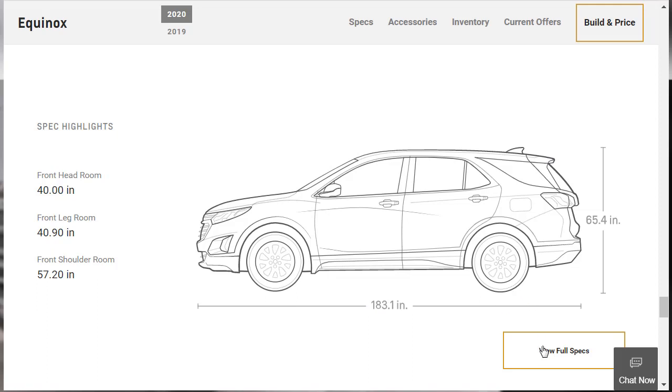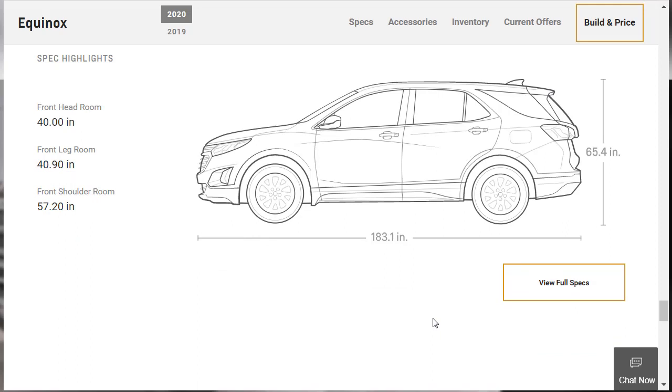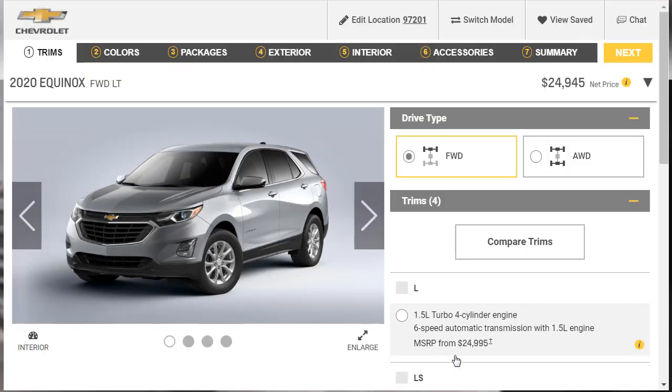We can actually check some full specs, and you know what? I think we will. Actually, I changed my mind. That specs page is a hot mess, and for us to look at it together on screen is a hot mess. So we're not going to check those specs. We got most of what we want. The only thing I was really trying to find was the rear leg room and headroom specs, which I'm surprised they didn't just put right out there. At any rate, let's do our build and price, and we'll go ahead and wrap the video up.